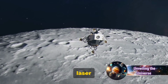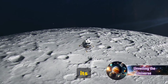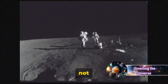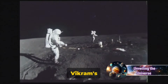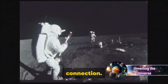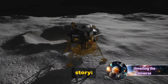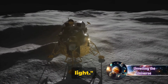The LRO's laser altimeter, the only laser in the Moon's orbit, has been operating past its intended life cycle. Yet, undeterred by these challenges, the team at NASA persisted. It took not one, not two, but 8 attempts to make that successful contact with Vikram's retroreflector. 8 attempts, 1 successful connection. A testament to human tenacity and our relentless pursuit of knowledge. The protagonists of our story, a NASA probe and an Indian moon lander, united by a beam of light.